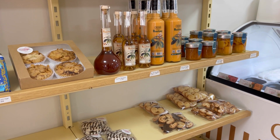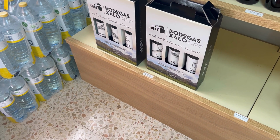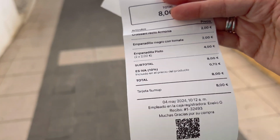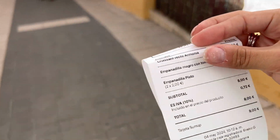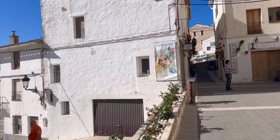There's a lot of liquors and creams of nísperos, wine from local winery Bodegas Chalot, and it's not too expensive, 14 euros. We've spent 8 euros in total for a croissant and 3 typical Spanish empanadillas. So it's not too expensive either. This is a usual pricing.